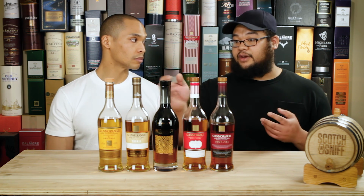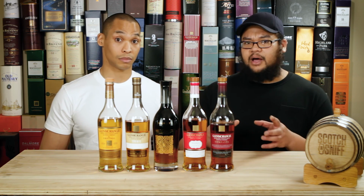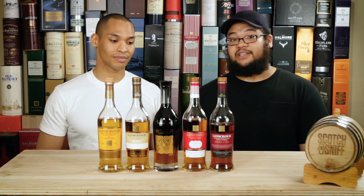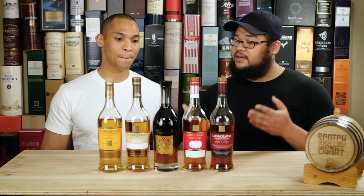But yeah, the Signet was $200. It comes in with an amazing metal topper. It has a beautiful glass. It comes in a box that turns into a stand for the bottle. The presentation is everything for LVMH. And it tastes awesome. It tastes like chocolate. That's one of my favorite things about Glenmorangie and most of their line, it's sweet. If you like sweets, this is the place to go.